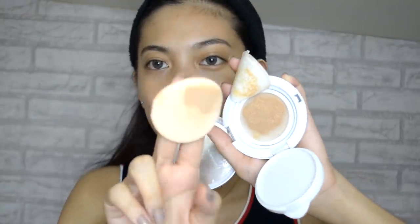Now the coverage test. As you can see, I have a lot of acne scars here and there because I've been breaking out a lot because, I don't know, hormones I guess. Let's see if this will cover up my blemishes. A few little taps is all you need. This is the darkest shade but it's still too light on my skin. Let's apply this layer by layer, and I'm going to apply this on the left side of my face so you guys can see the difference.